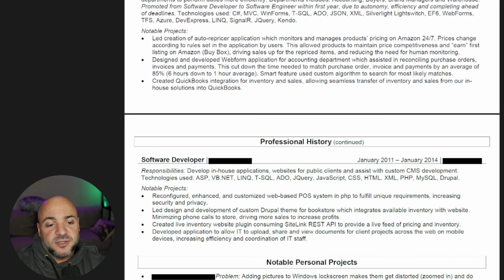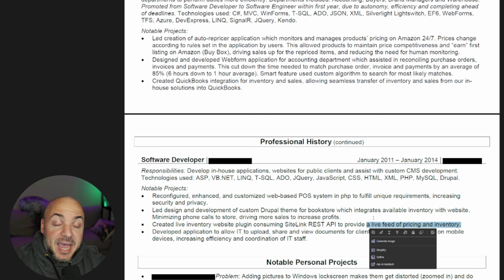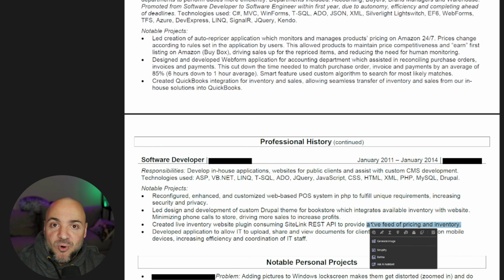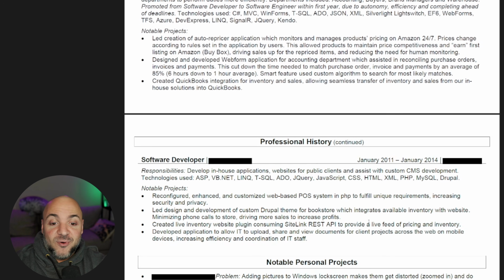Create a live inventory website plugin consuming SiteLink REST API. This part here, consuming SiteLink REST API, only really valuable if you're trying to call out your experience working with SiteLink. If not, it doesn't really matter. To provide a live feed of pricing and inventory. Again, just to give you an example, I read this, I could see created live feed of pricing and inventory. That's all. That's the only value I get out of this sentence. And I'm not saying, I realize as the words are coming out of my mouth, I'm not saying that that's a bad thing. Like this is good. Created a live feed of pricing inventory. Great. So if you're like, Nick, but there's so much more to that. Like the reason why this is so beneficial is these reasons. Put them in here or change how this is written, because that's all I'm getting. Live feed of pricing and inventory.